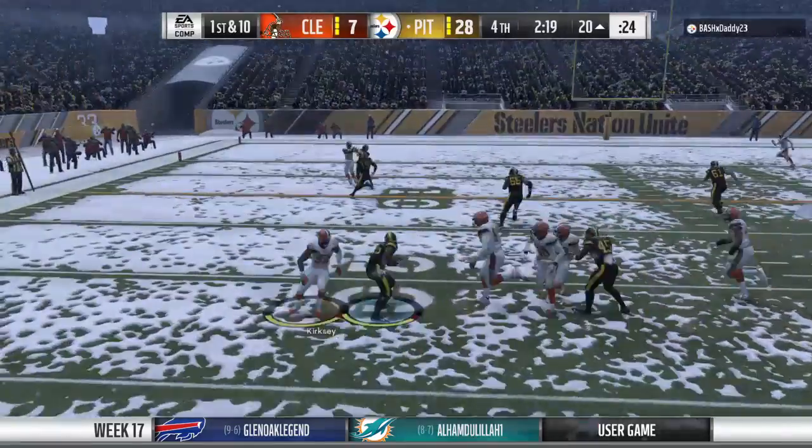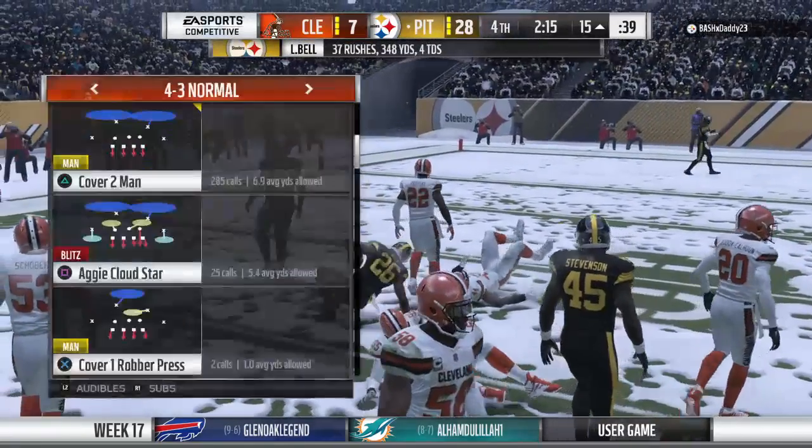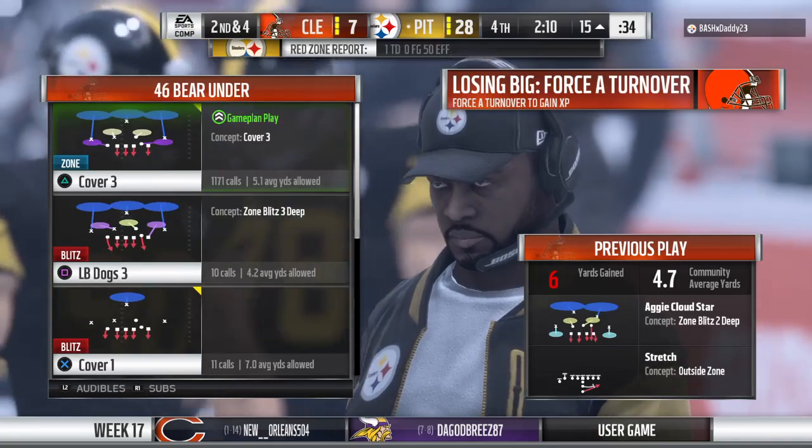They'll run it with Bell. And he's going to fight his way forward here for a modest gain. He'll get a nice chunk there on the 1st down run, and it's 2nd and 4.